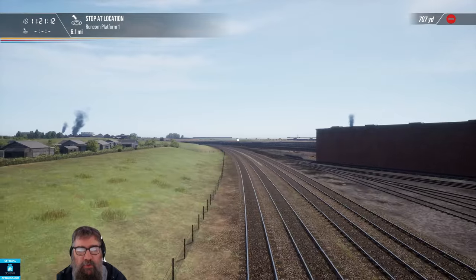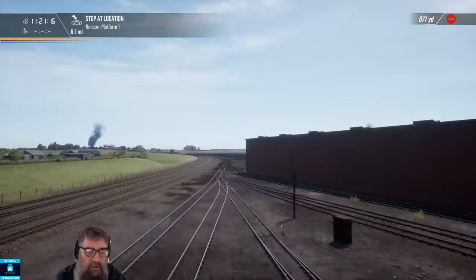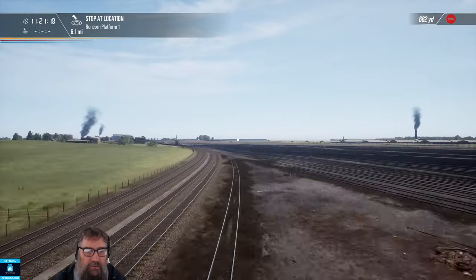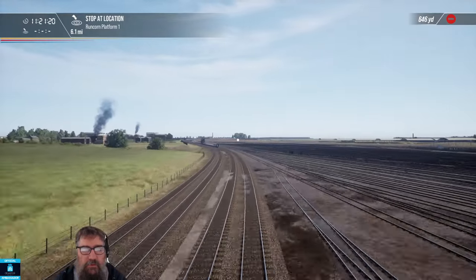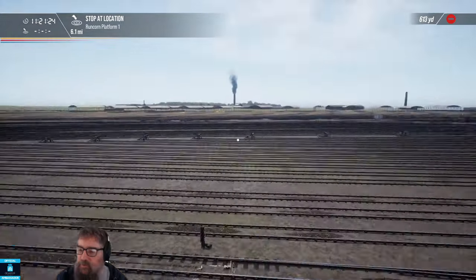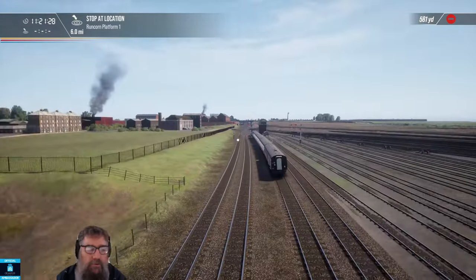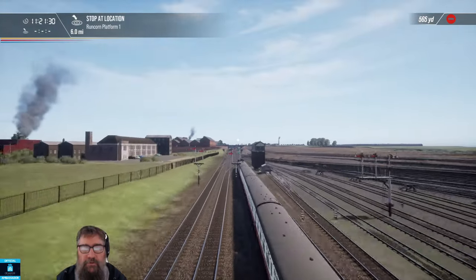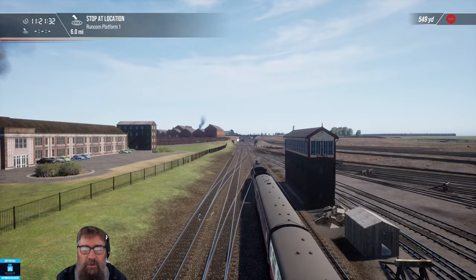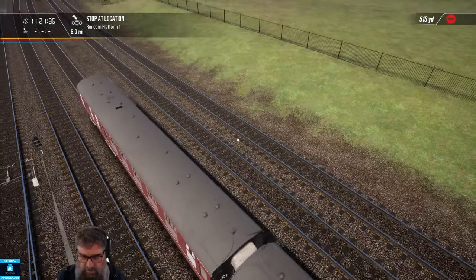So we're coming up to the point where every man and his dog gets out in front of us, aren't we? Let's get up here in front of these signals, because there should also be a freight train back there somewhere, but I don't see it. Maybe it's already gone. Yeah, it's already gone because he's on his way out of here. Missed me chance. Too slow.